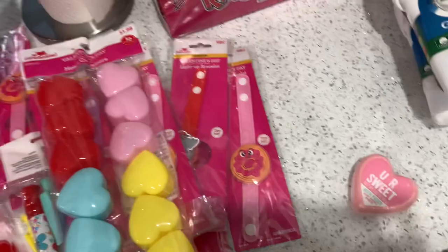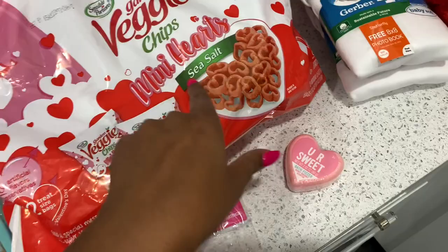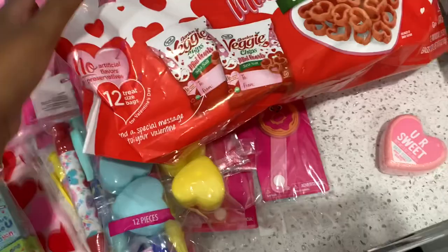And then lastly, these are basically veggie straws, but they're in the shape of a heart, and they are pink and sea salt flavor. So I thought this was cute. It comes with 12 in a pack, so that's enough for the kids at daycare.